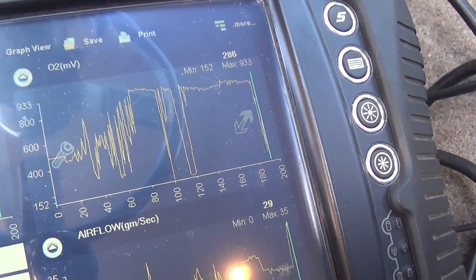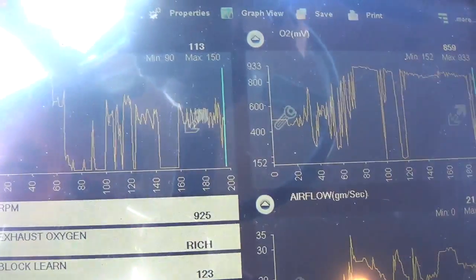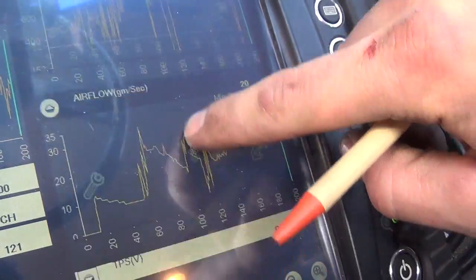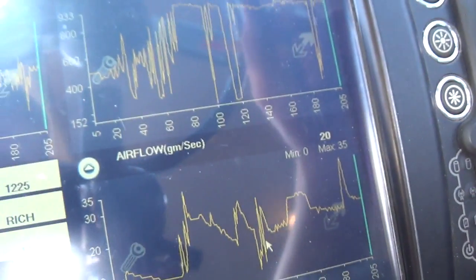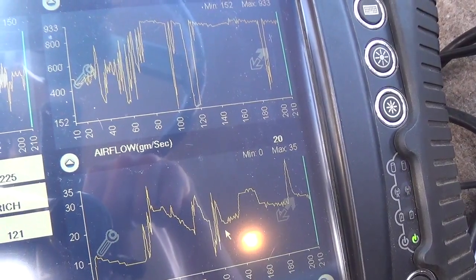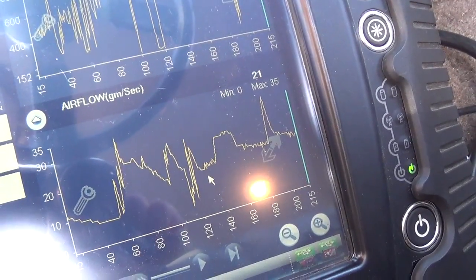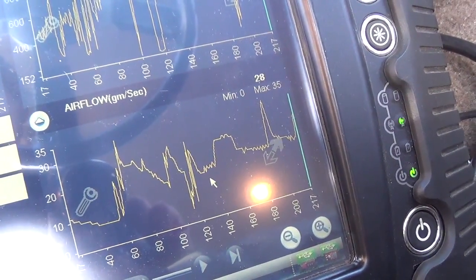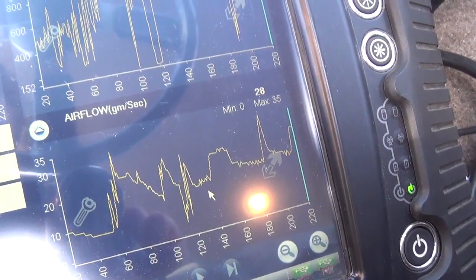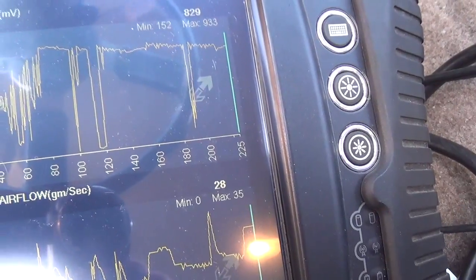Did a couple snaps there. The oxygen sensor does respond. We are in closed loop. So what do you guys think is going on with this Buick? Trying to take fuel away, but it's not happening. I want to take a look at this fuel pressure regulator.